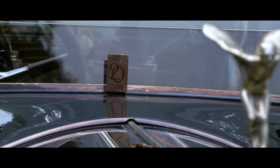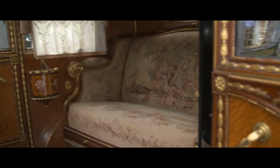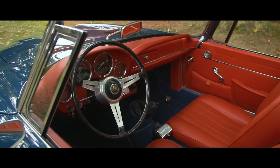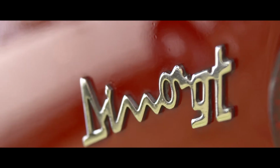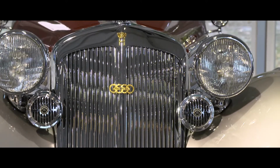The third edition of Chantilly Arts and Elegance Richard Mille begins very strong, and it does not finish far away, just back inside the park of the castle. The auction, organised by the famous house of Bonhams. 30 lots were put up for sale, and you could find all types of cars. The R5 Turbo is in exceptional condition, through to several Horch, ancestor of Audis, and more.